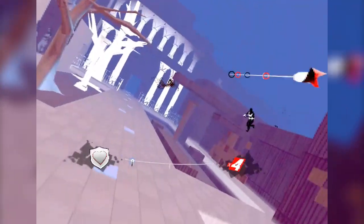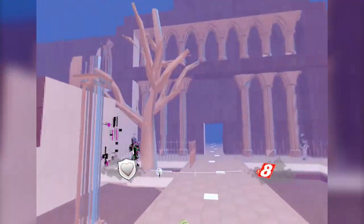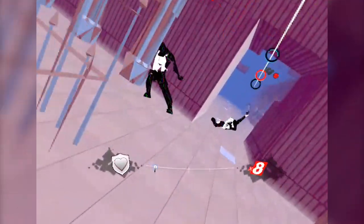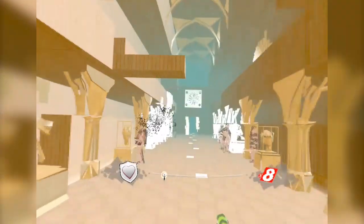Now, things get really challenging when you realize that your kills should be made to the beat of the song. And let me tell you, after a few rounds of this game on a higher difficulty level, your heart's gonna be pumping furiously, just like mine was. It's called Pistol Whip.